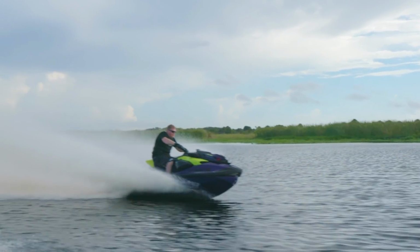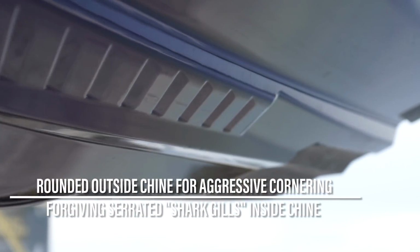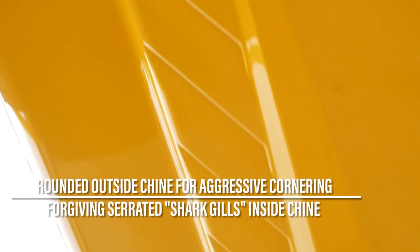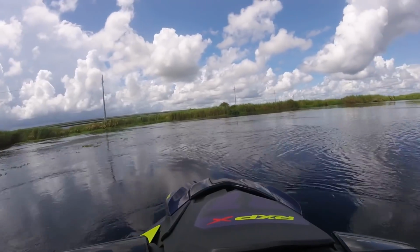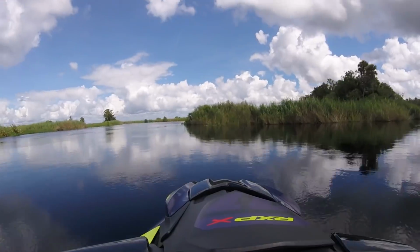Coined by BRP as shark gills, these serrations are designed to break up the hull's surface tension, aerating the water's cohesion and making for a slightly looser, more gradual corner at slower speeds. But how does it work?